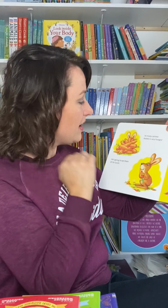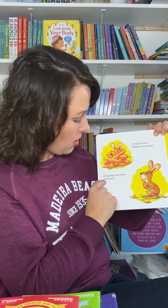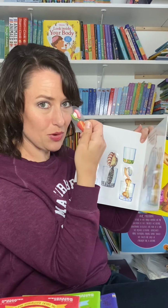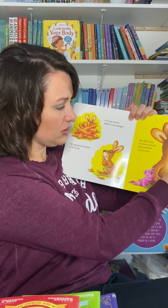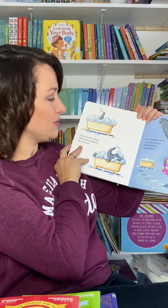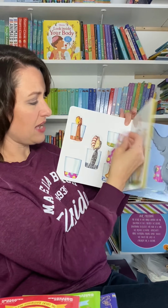So many carrots. Rabbit is very hungry. He's going to eat them all for lunch. But after lunch, it's time to brush. So you go to the front and you find his toothbrush. And you brush back and forth and up and down. Clean, clean, clean. And then you can stick it right in there and he can hold it. How fun is that? So next you've got elephants, and really you can use any of these, but I like to try to match them.